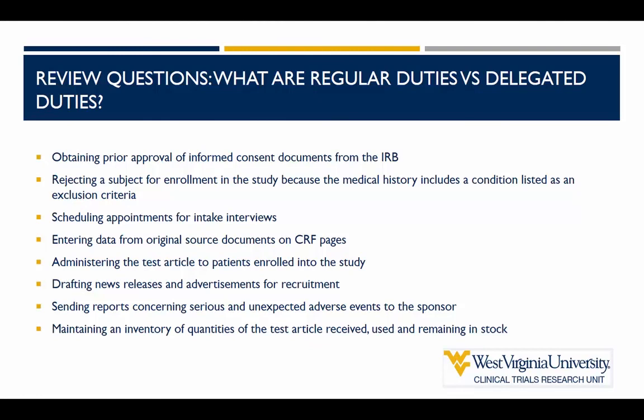All right, so what is a regular duty for you as a study coordinator versus what's delegated? Obtaining prior approval of consent documents from the IRB. Is that a delegated or a regular duty? Rejecting a subject for enrollment in the study because the medical history includes a condition listed. Scheduling appointments for intake interviews, entering data, administering the test article, drafting news releases and advertisements, sending reports concerning serious and unexpected events, maintaining an inventory of the test article received, used, and remaining in stock. What is considered a regular duty?